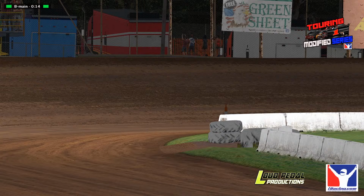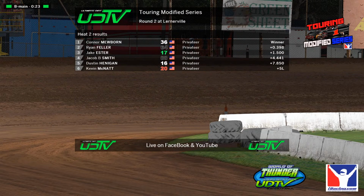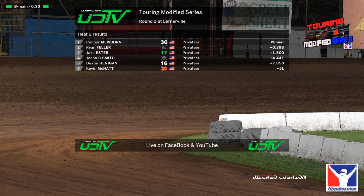Quickly take a look here at those heat race number 2 results for you. Just to confirm, Connor Mewborn getting the win ahead of Ryan Feller, Jake Esther and Jacob Smith. Although everybody does make the main event, the top 4 drivers have already automatically locked themselves in. And again, a B main for 2 drivers from heat number 2, Dustin Hennigan, Kevin McNatt. We've also got CJ Howell and Tanner Russell.